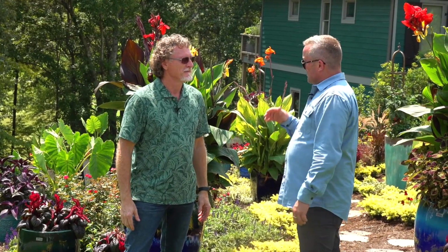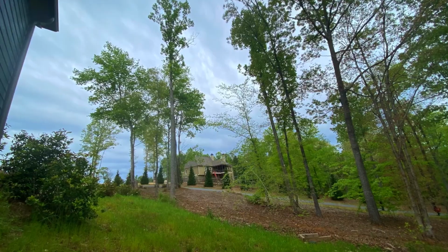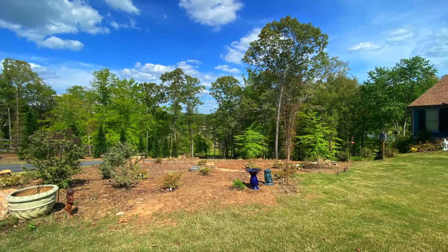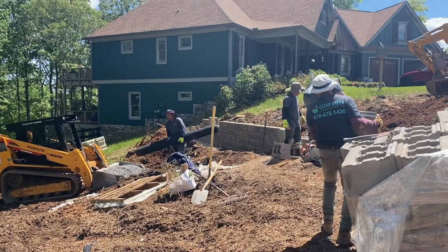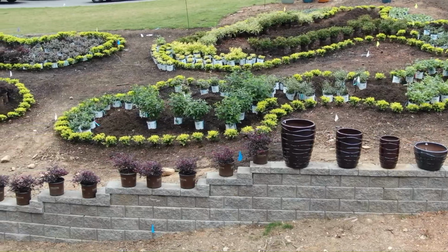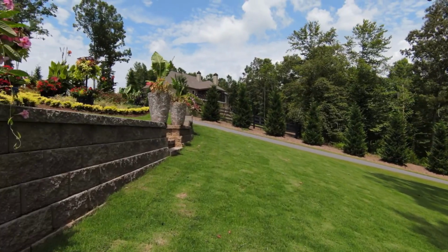The last time we were filming here, this was a bit of a steep slope that had a bunch of trees on it, and it is undergoing an enormous transformation. So, now we've got this beautiful retaining wall, and you've basically brought the grade back up, made it habitable for a garden, and done so much more. This is really awesome. Before we did this, it was a wild, unmanageable, natural area.